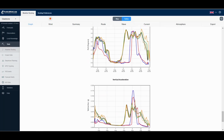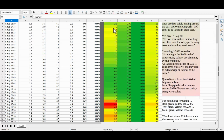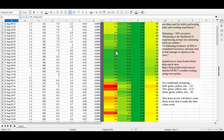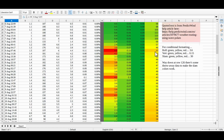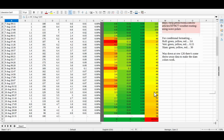If I look at the wave data and put it in my spreadsheet, I see that the roll gets a little high at the beginning of the trip, and then pretty high in the middle of the trip, but the waves don't get that steep. On the steepness, above 40 is what Bob McDavitt considers okay, and there's only one little brief period where it gets below 40. Down here it's below 40, but the waves are tiny. They're 0.7 meters, 0.8, 0.9 meters. So they're fairly steep, but they're tiny.